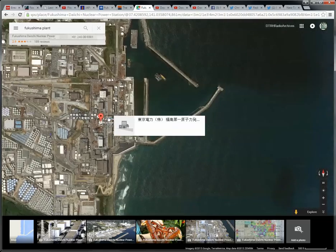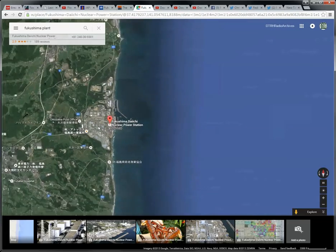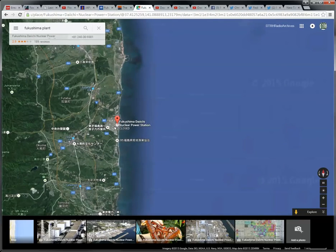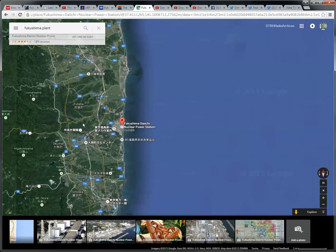So let's zoom out, okay? Here's the whole plant. Let's zoom out. Here's the Pacific. Now, if we look at the satellite imagery with the topographical features here, you see all this stuff here?